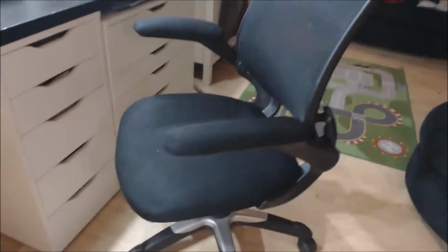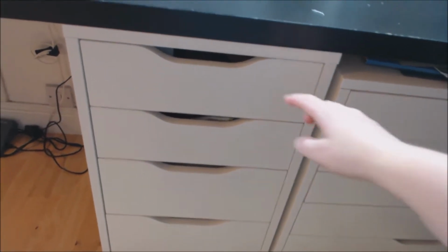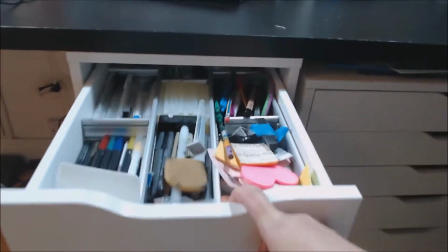And I have a chair that has wheels on it as well, so it makes it a lot easier for me to move around. I know it sounds a bit lazy, but when you just want to grab something quickly, it's actually quite handy. So I'm going to start with the main drawers. So that's IKEA Alex drawers that most people have, so you've probably seen it before.